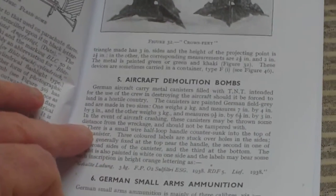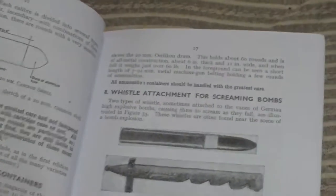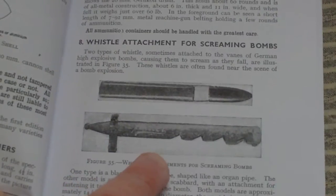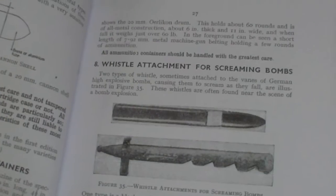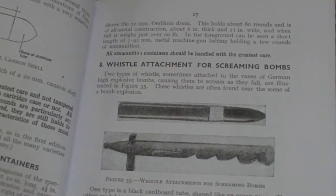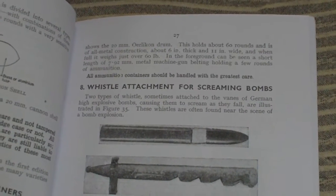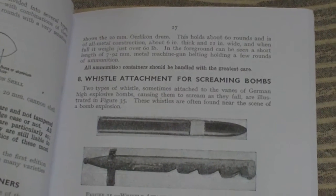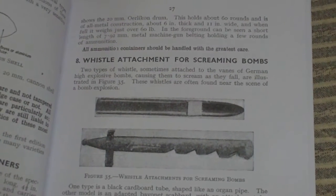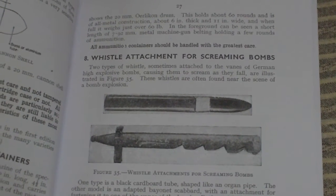We have aircraft demolition bombs, German small arms ammunition, German ammunition containers, a whistle attachment for screaming bombs, which is basically a K98 bayonet scabbard. And as it drops, the wind goes through it and makes a whistling effect. Two types of whistle, sometimes attached to the vanes of German high explosive bombs, causing them to scream as they fall, like illustrated. These whistles are often found near the scene of a bomb explosion. One type is a black cardboard tube shaped like an organ pipe. The other model is an adapted bayonet scabbard with attachments for fastening it to one of the vanes of the bomb.